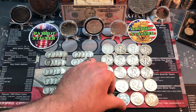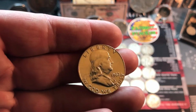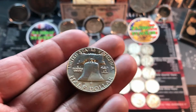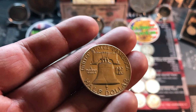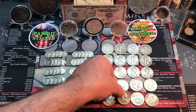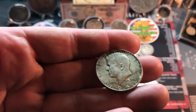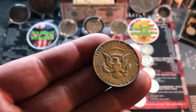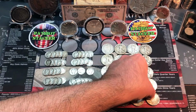But this one was cool. This is an uncirculated one. Still nice and shiny. 1962, Philadelphia. It's always nice to get a little uncirculated coin in the junk silver. And a pretty crusty 64 Kennedy. But still cool, right? Pretty excited.